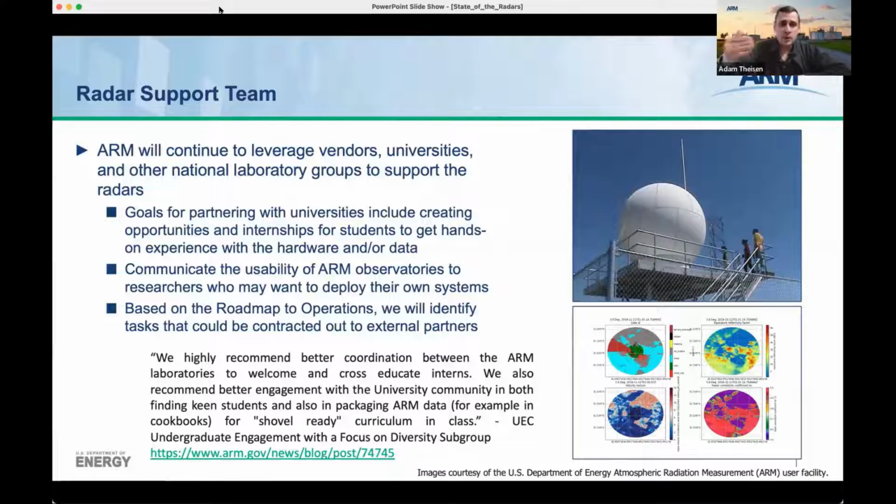So, it would be great if we could have projects across labs with our interns where, Andrei maybe has an intern working on the hardware and one of the translators has an intern working on the data, that they can work together on a project. But really the goal here would be to create pipelines from the universities to ARM so that we can develop students while they're at the universities in the hopes that they join ARM as staff in the future.